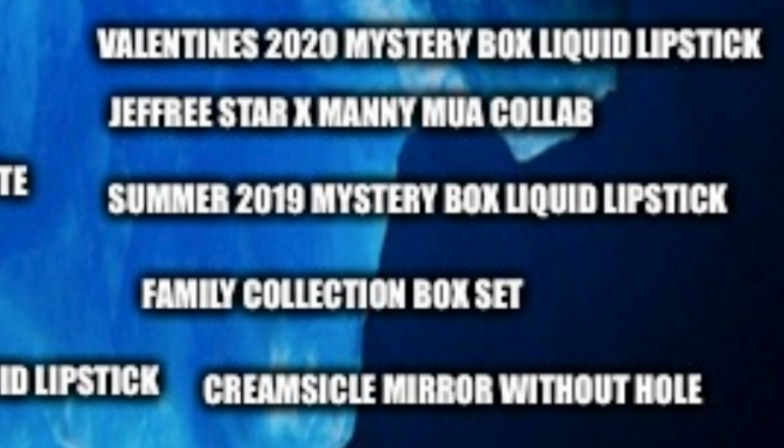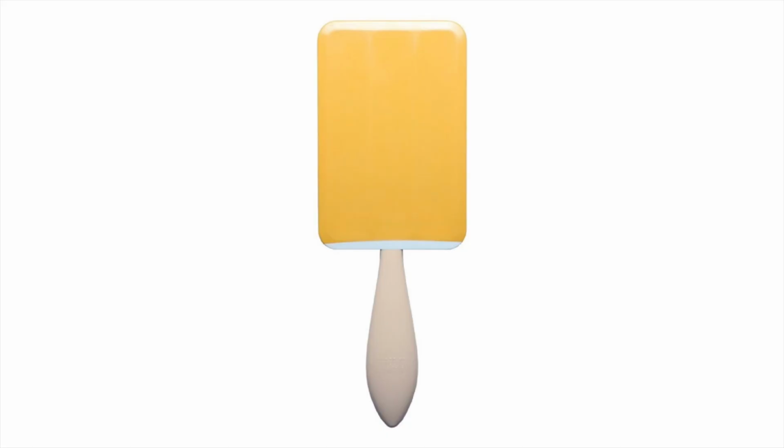Next, we have the Creamsicle Mirror without the hole. This is the original release from the Thirsty collection. These are a bit easier to come by than the Bomb Pop, but they're still quite hard to come by, and you will still pay around $150 for them. So they are a bit more expensive. That's why the without hole is much easier, because that's the re-release. The original without hole is harder to come by.